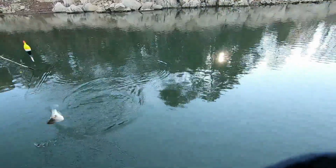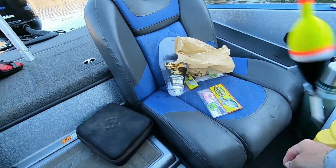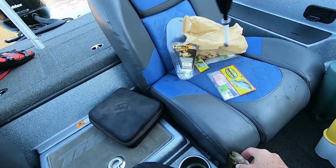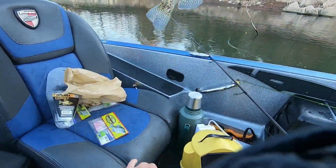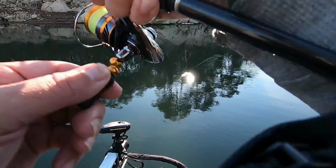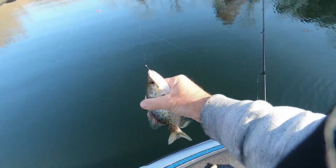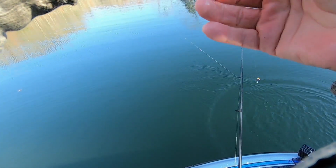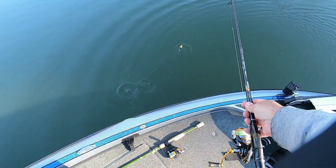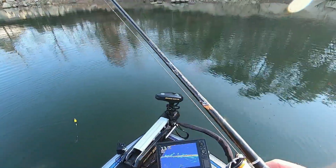Yeah. They like it pop, don't they? It's a better one. I seen my bobber lay over. Are you dead or alive, old bud? I believe you're still alive. Let me throw the artificial one. Get the net.